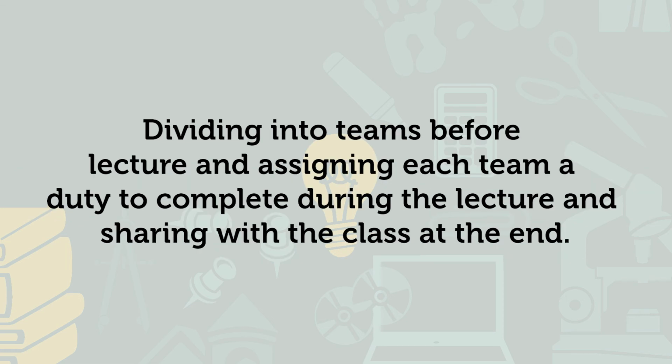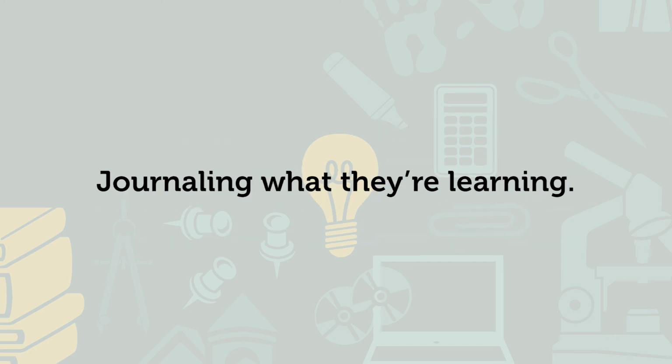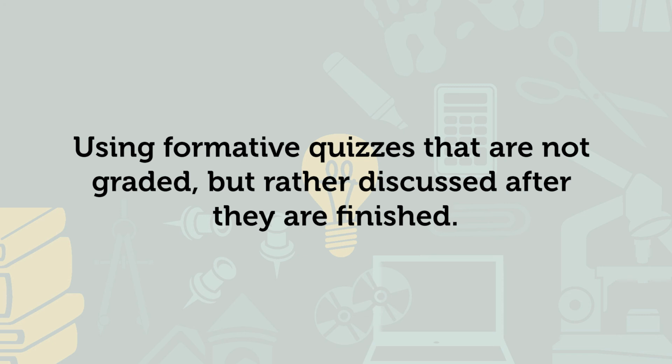Dividing into teams before lecture and assigning each team a duty to complete during the lecture, and sharing with the class at the end. Giving out cards with a true or false question on them to be gone over after the students have found the answers to the questions. Journaling what they're learning. Using formative quizzes that are not graded, but rather discussed after they are finished.